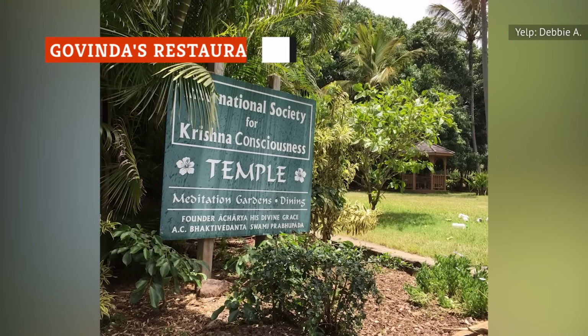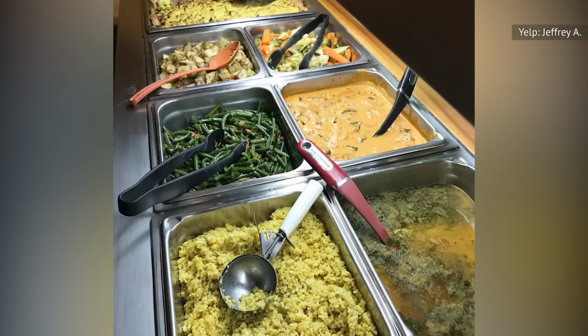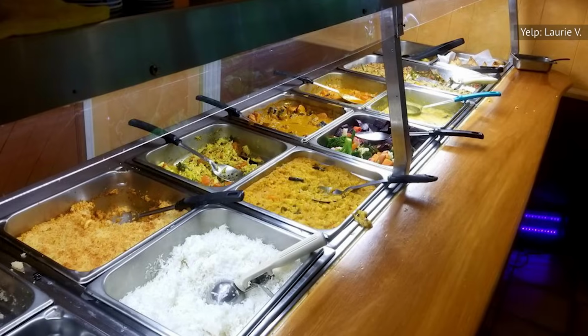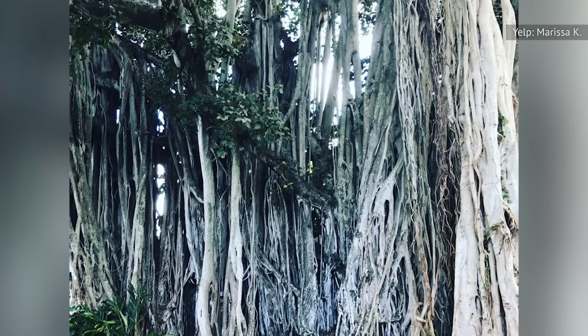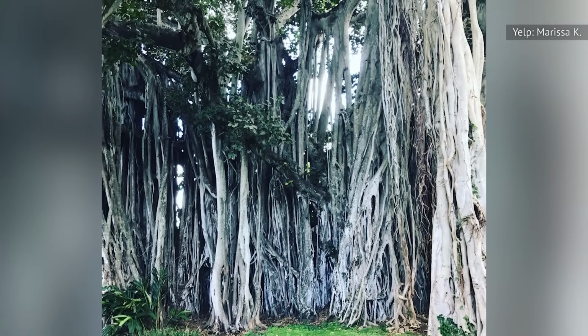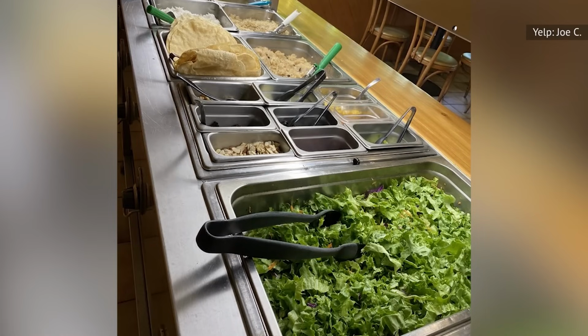Housed in the Iskon Hare Krishna Temple in Honolulu, Hawaii, Govinda's restaurant is a vegetarian buffet that's easy on the wallet. Weather permitting, you can also enjoy Govinda's Indian and Southeast Asian cuisine beneath one of the oldest banyan trees on the island. It's a special sight not many U.S. residents get to see.